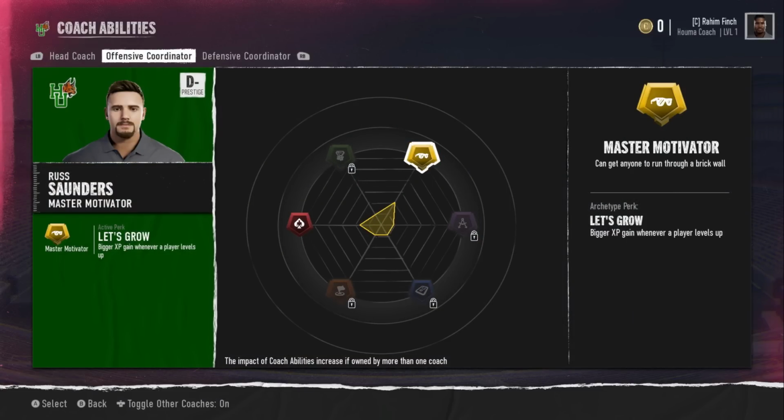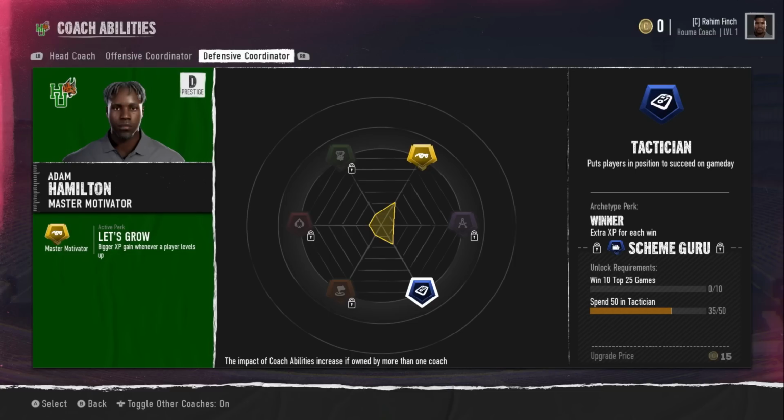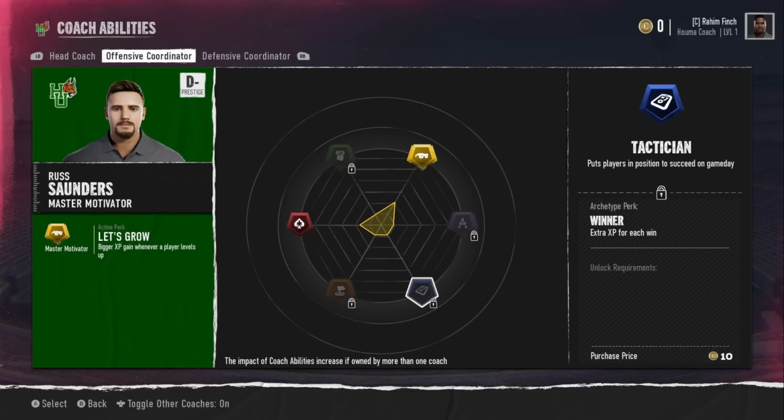He's also got Master Motivator unlocked, which will get a bigger XP gain whenever a player levels up. On defense, our DC, Adam Hamilton, has the exact same thing, except he also has Tactician, which will get extra XP for each win, but he's got only D Prestige. Meanwhile, Russ Saunders only has D- Prestige, so expect some coaching changes here after year number 1.